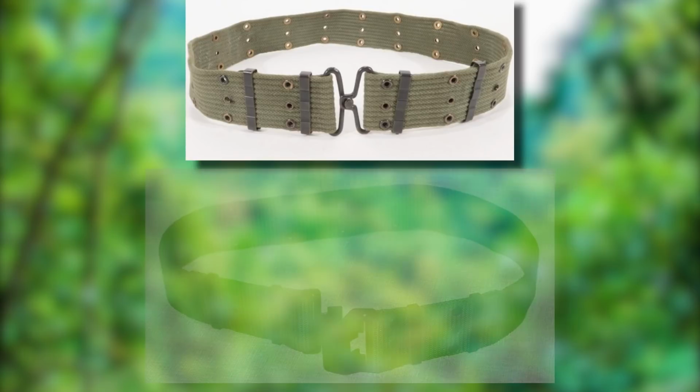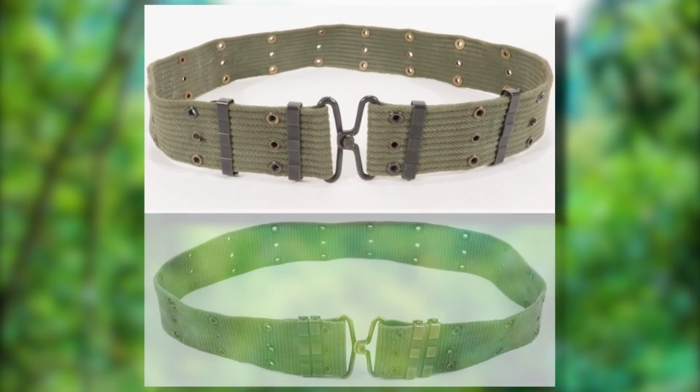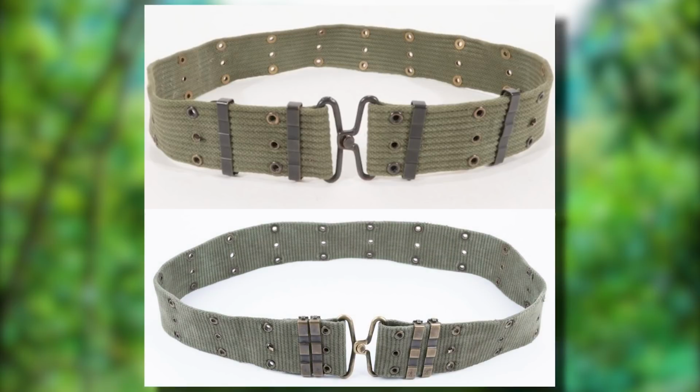The last bit with belts was that there were two styles as far as weaves. With just about all M1956s being made in canvas, they started out with a horizontal weave much like its predecessors, but as the years progressed, many more would be seen with vertical ones.